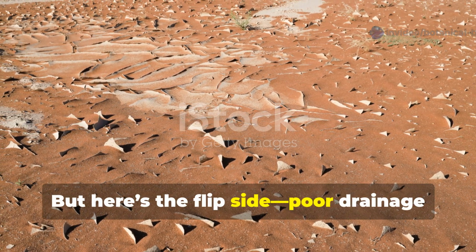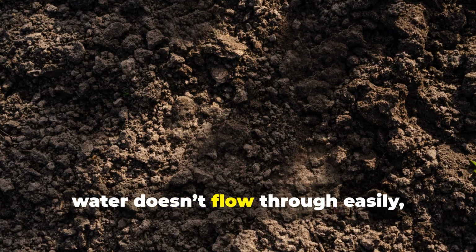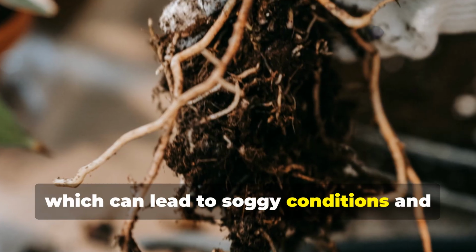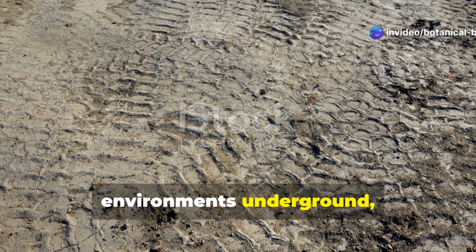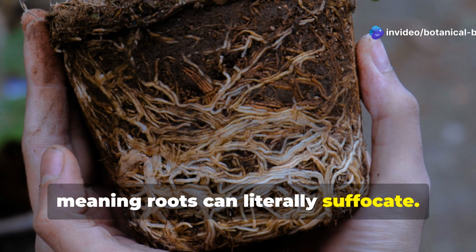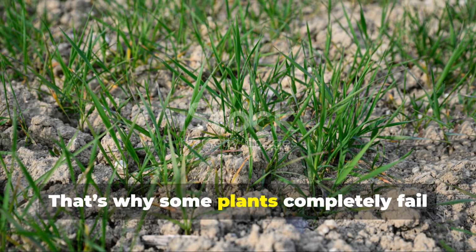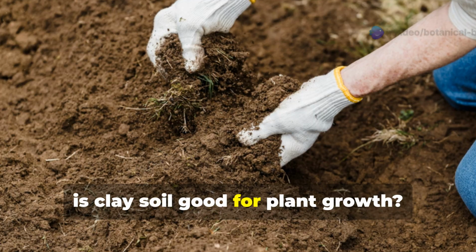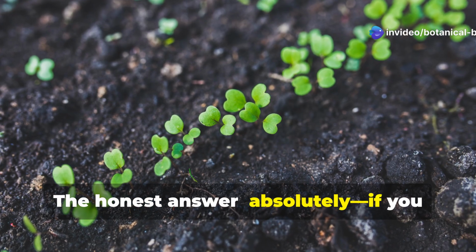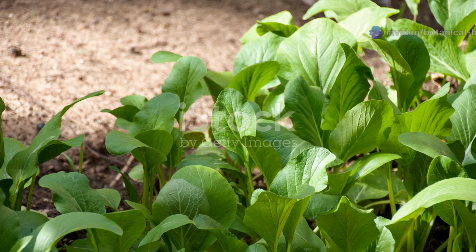But here's the flip side: poor drainage and compaction. Because the particles are so tightly packed, water doesn't flow through easily, which can lead to soggy conditions and root rot. Compacted clay also creates oxygen-poor environments underground, meaning roots can literally suffocate. That's why some plants completely fail in clay while others thrive like champions. So, is clay soil good for plant growth? The honest answer: absolutely, if you choose the right plants and give the soil some thoughtful care.